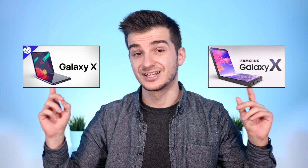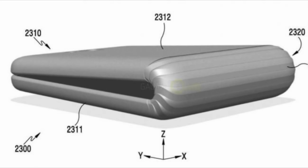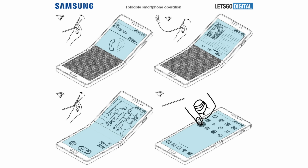But we've had many leaks and rumors, which I've covered in the previous videos, that Samsung was actually working on a foldable smartphone. Samsung even had numerous patents showcasing this, but most patents were not showcasing a tablet that folds into a smartphone, but rather a normal smartphone that just folds in half. And it kind of resembled the clamshell phones of the day.